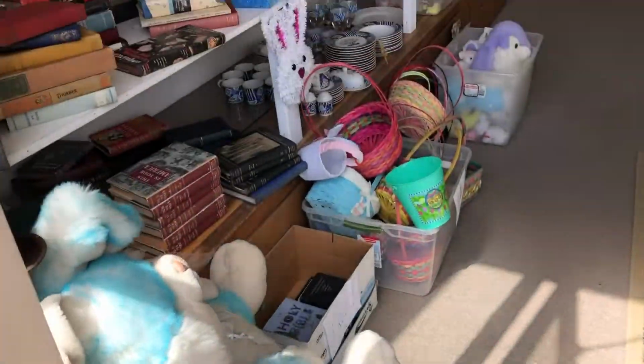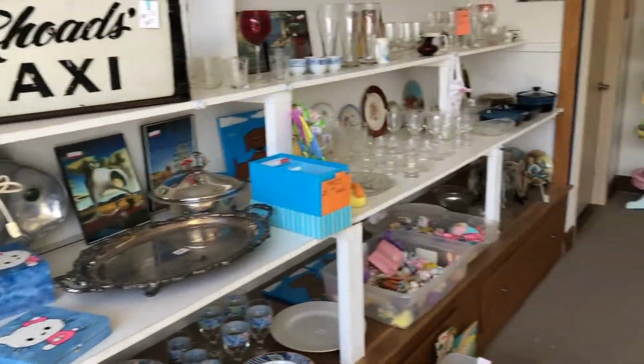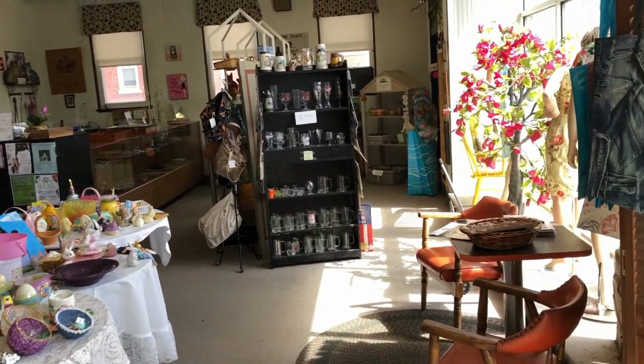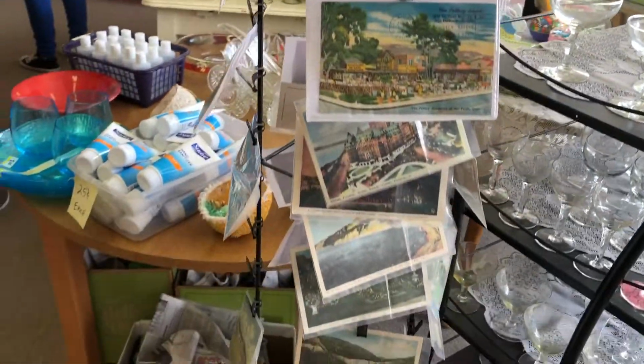When you first go in, it's kind of deceptively small. You see this first room, there's a couple of vintage books on the left, and you kind of look around and you're like, wow, it doesn't seem huge. There's some kind of newer stuff. It seems like they were selling some candles and things, but there's some vintage postcards, some glassware.